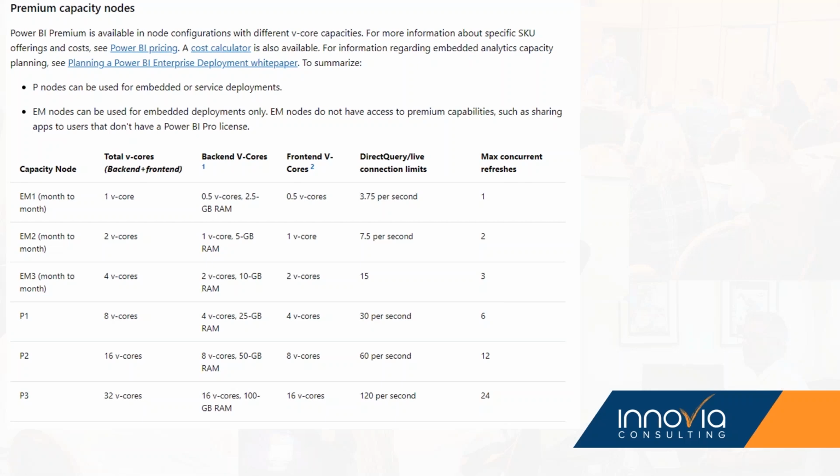I put in a scenario of two, but that ended up being $5,000 for a P1, and it gets more expensive pretty much linearly as you go up from the P1. So the point to remember here is that Premium is pretty expensive if you need it, but it is there. And as I said at the beginning, this is a tool that exists for both small businesses and enterprises as well.